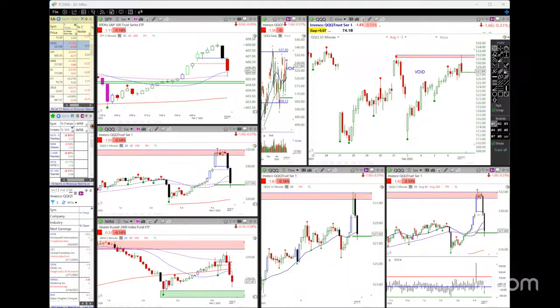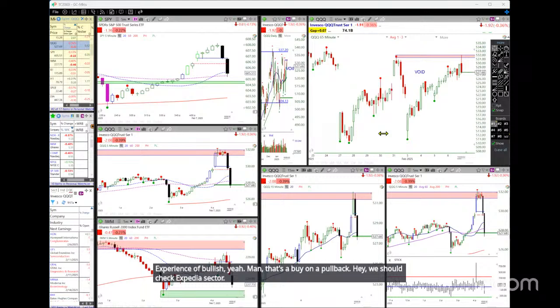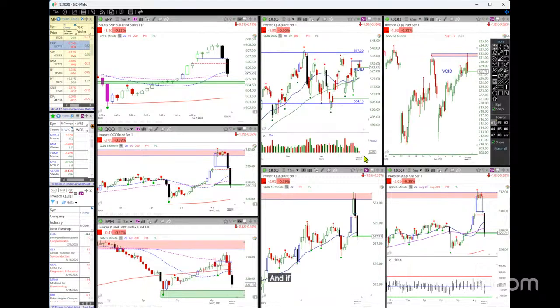Remember FTNT, I said? I just didn't get around to it. I said it was a possible zero DTE. SKX, nothing. Expedia. Expedia is a bullish gap. Man, that's a buy on a pullback. Hey, we should check Expedia sector. If you want to go to TC, put in Expedia, I'll do it when I catch up.